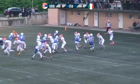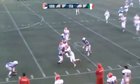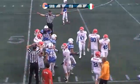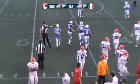Italian punt return ready to catch the ball. The ball is enough side. Cerullo, number 9, decided to catch the ball and try to escape, but probably the clock was stopped with a whistle as he stepped outside.